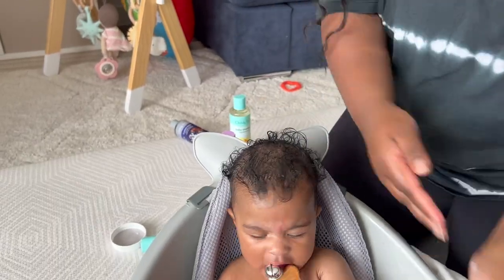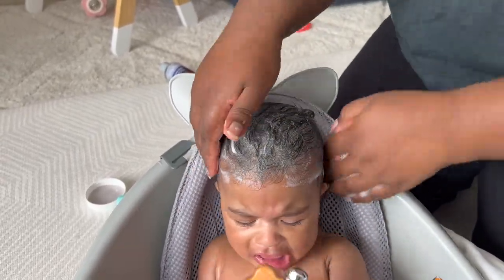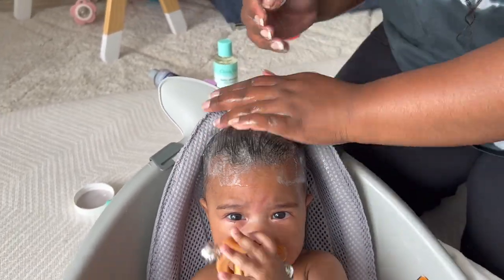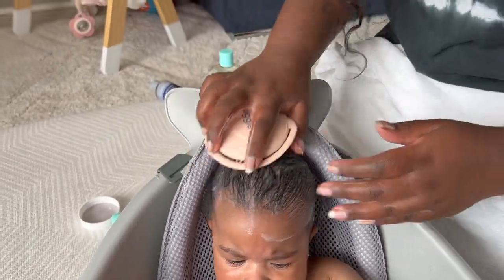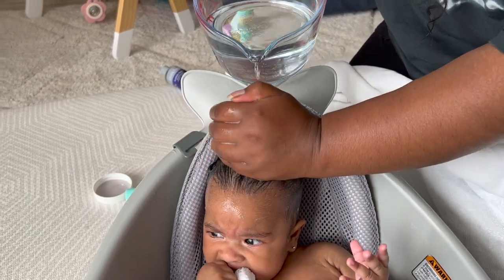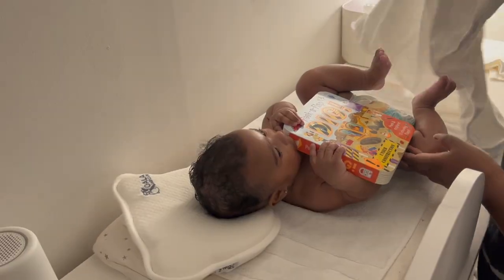Once we finish playing with her, I feel like she's a bit distracted, so I start shampooing her hair. Honestly, she used to cry instantly if water or soap touched her head or her face, so I'm really surprised that this is working. I'm using a silicone snuggle brush. I'll link it down below, just to make sure all the coconut oil is going to get washed out of her hair properly. And then I make sure to rinse it all out, which might have been easier to do if I put her in the newborn position, I think. So I might try that next time.